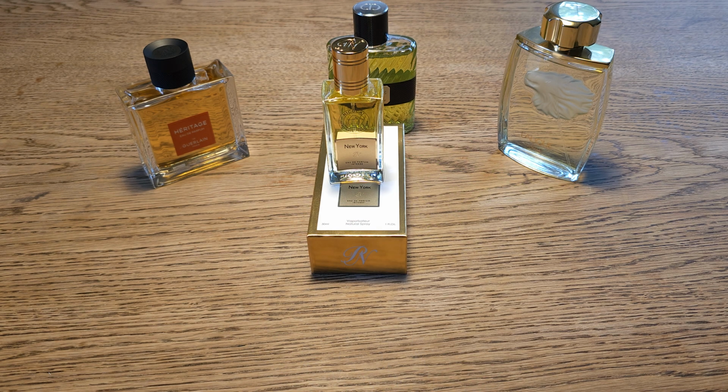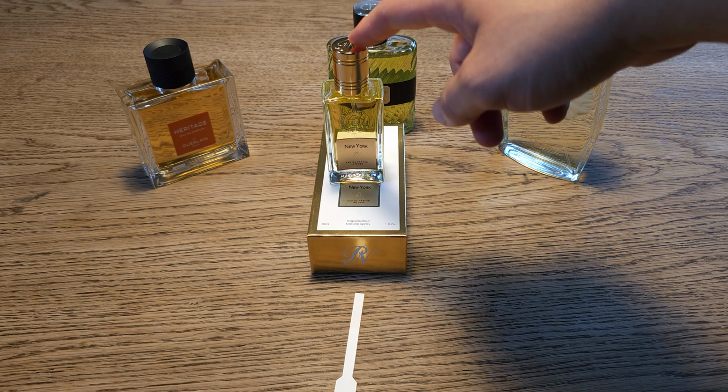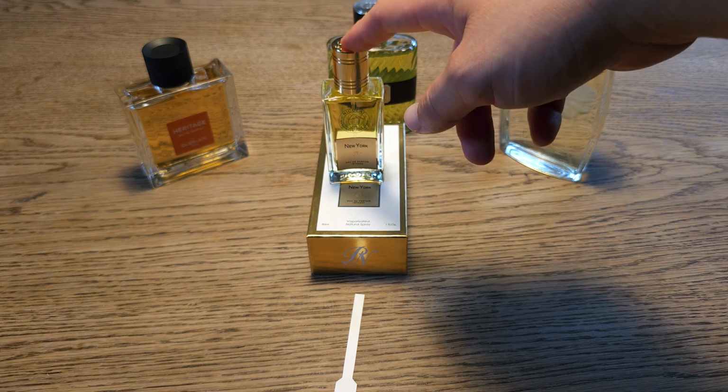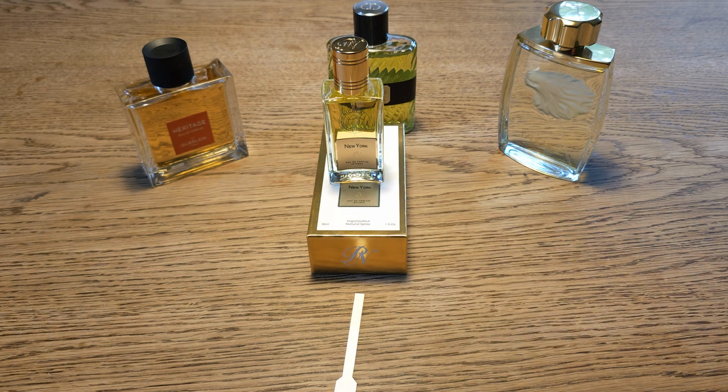This one, I can now tell some sweet creamy notes in the base. So this also has tonka for sure, vanilla. It's nice. It's really nice. It's also, I would say, a lot lighter than Heritage. This is Eau de Parfum, Heritage Eau de Parfum, I should say.